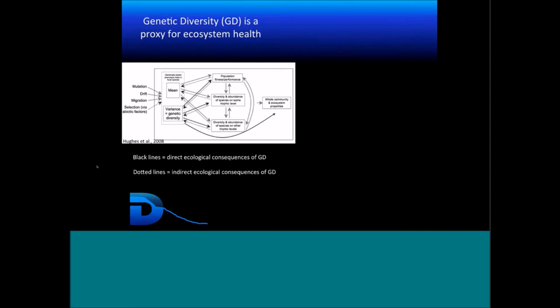So what metrics am I actually talking about? There are two metrics that we're measuring, and one of these is genetic diversity. Genetic diversity turns out to be a really great proxy for the health of a population, which in turn can give you information about the overall health of an ecosystem. Genetic diversity is exactly what it sounds like: it's the amount of genetic variability within populations of a species.